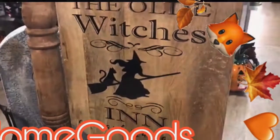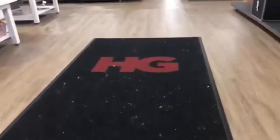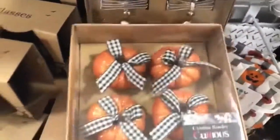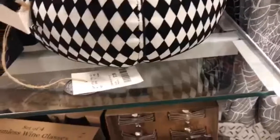So today I'm at HomeGoods, and I thought I would see what they had for the Halloween and fall season. So right away I spot all the Halloween stuff. They have like kitchen towels, glasses, some pumpkins, decorative pumpkins that are super cute.